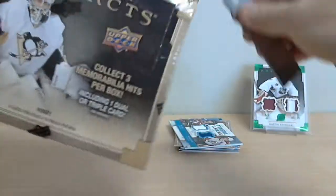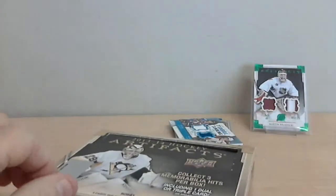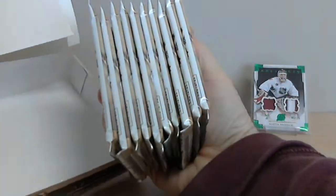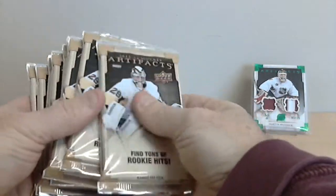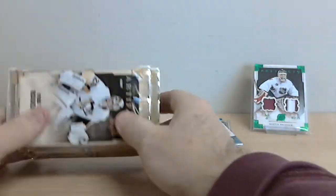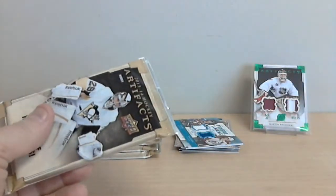Second box, over to the box break. Ten packs, one empty box. 1, 2, 3, 4, 5, 6, 7, 8, 9, 10. Here, first pack.